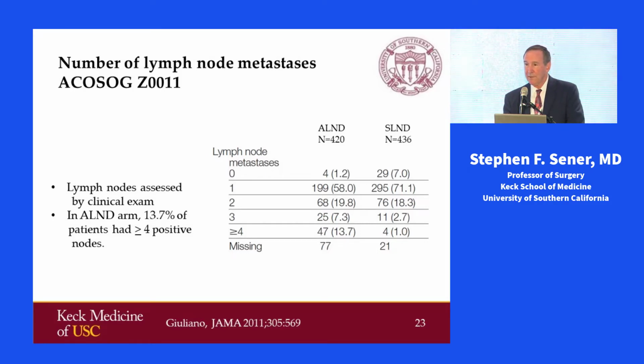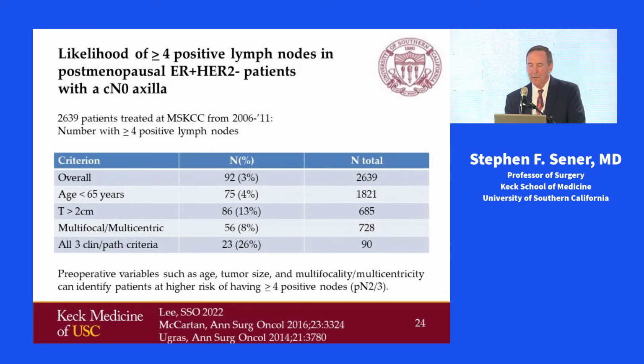In the axillary dissection arm, 13.7% of the patients had 4 or more positive lymph nodes, which is interesting. That's a point where you could have an argument about whether to take the patient back or not. But there are other data sets we can look at to try to answer the question, and this might be the best that's out there at the moment.